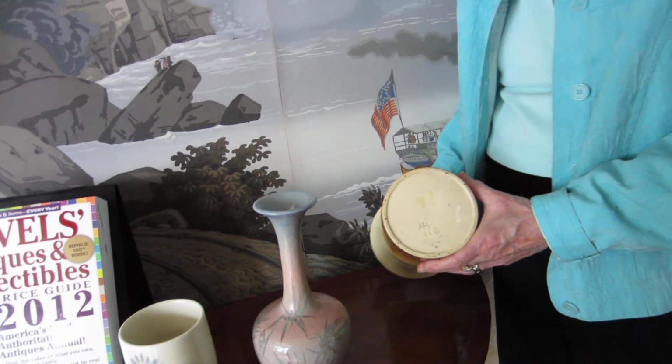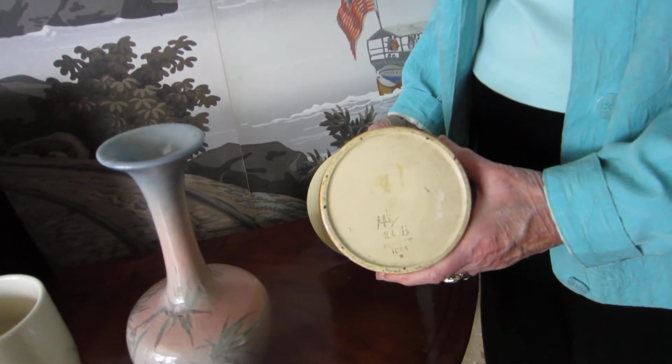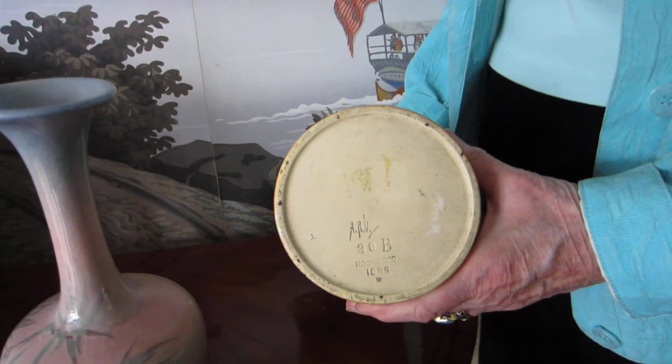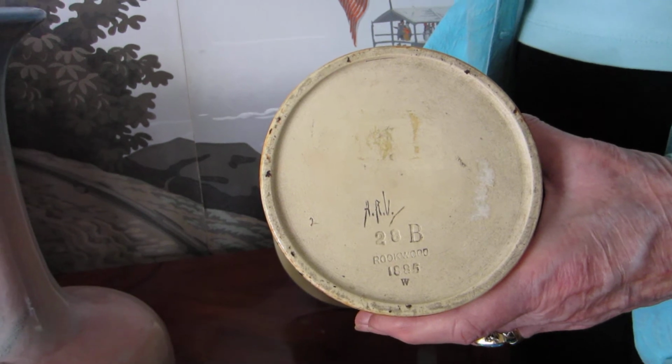but I know that that's not really a piece of Rookwood, because Rookwood always marked their pieces with a mark that was 2 R's back to back with a lot of flames. And this one says Rookwood 1885."